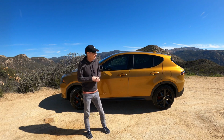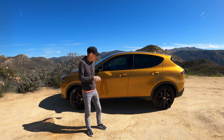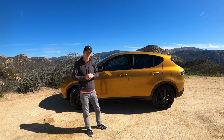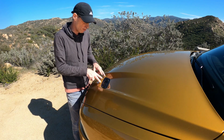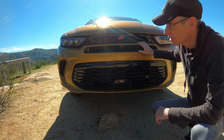It really looks quite nice, and for size comparisons with say a RAV4 Prime, it's a little bit smaller. It's 2 inches less in the wheelbase than that car. It's 4 inches shorter in height, and it weighs 200 pounds less, which is always a good thing. So at the front it gets these functional hood scoops, nothing worse than a fake hood scoop in my opinion. And it also gets this aggressive Dodge-like narrow face.